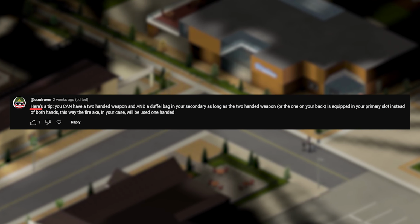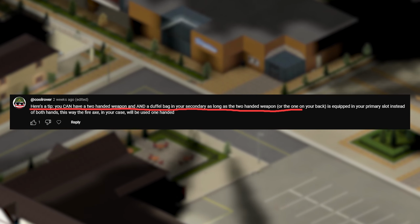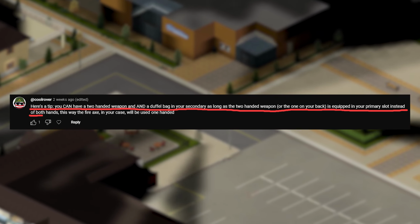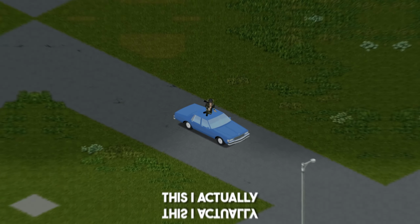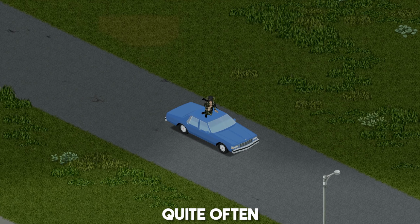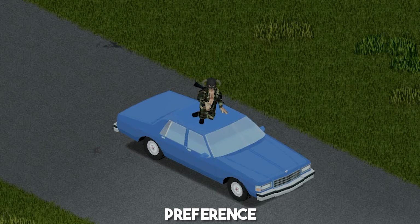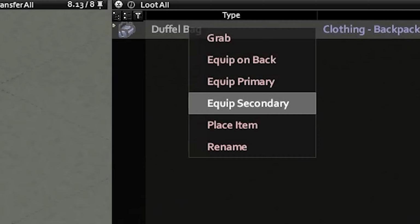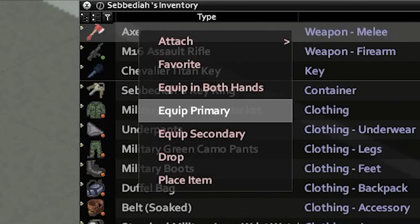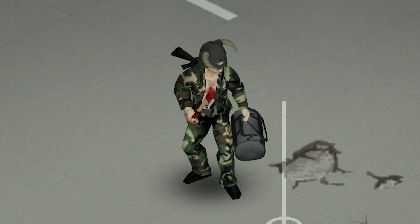Cool Rover says, here's a tip. You can have a two-handed weapon and a duffel bag in your secondary as long as the two-handed weapon, or the one on your back, is equipped in your primary slot instead of both hands. This way, the fire axe, in your case, will be used one-handed. This I actually knew about, but I avoid it quite often, mainly because I find it to be very situational or based on personal preference slash playstyle. If you really need to hold that duffel bag in your secondary slot, you can use a double-handed weapon with just one hand. However, it will result in less damage in exchange. So maybe use this one sparingly and cautiously. Still a good tip, nonetheless, for a mechanic that's not well known.